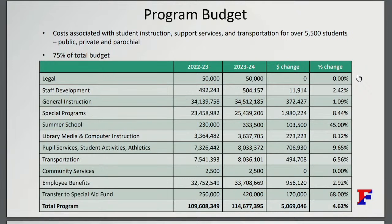Transportation, our board has made it a priority to make sure, and they've made it clear that we need to make sure that we recruit and retain the best drivers, because they transport our most precious commodity, and that's our students. And competitive wages have forced that line item to increase, and the board has happily adjusted that. You'll see this transfer to special aid fund.